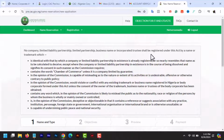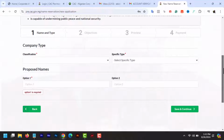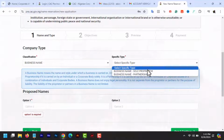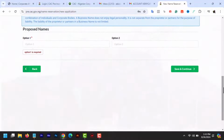And now you can see there are 4 steps. First, you need to enter your proposed names, then add the business objectives, preview the details, and then pay for the name reservation. Here we are going to select the business type. We have these options. If you select a business type here you will need to select the specific type of business. And then we have 2 options. We have sole proprietorship or partnership. If you're a one-man business, select the sole proprietorship. If you have a partner, then select the partnership. I'm going to select the sole proprietorship.